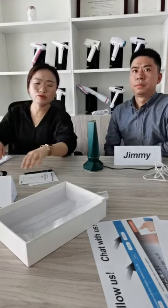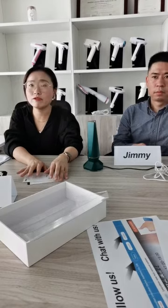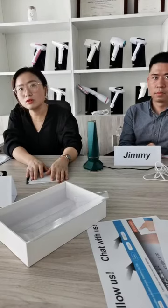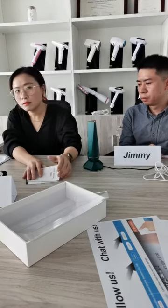Before we use the device, I have two suggestions for shaving. First, cover your skin with shaving cream or shower gel. Second, cover the skin with a hot towel for a few minutes and then shave. If possible, please use an electric shaver.